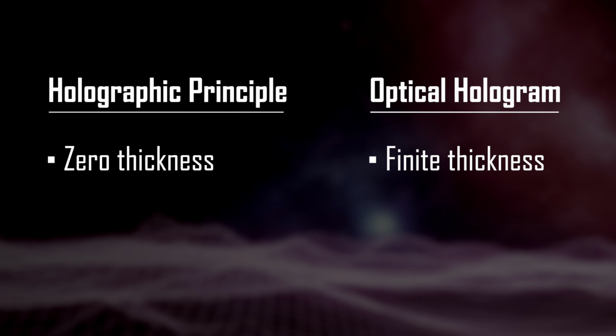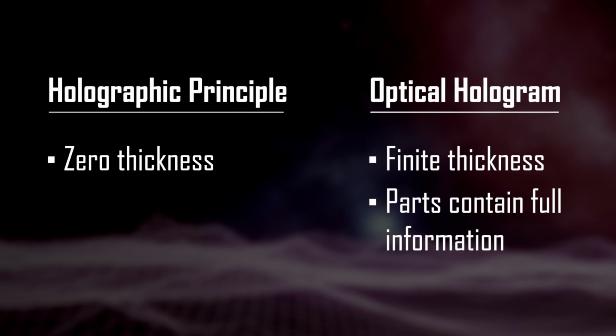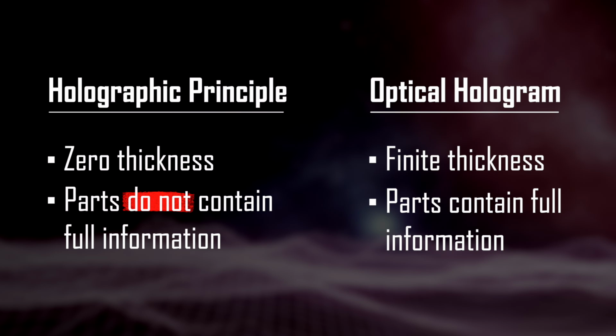Second, as we saw earlier, in a real hologram, each part contains information about the whole object. But in the mathematics of the holographic universe, this is not the case. If you take only a piece of the boundary, that will not allow you to reproduce what goes on in the entire universe. This is why I don't think referring to this idea from string theory as holography is a good analogy. But now you know just exactly what the two types of holography do and do not have in common.